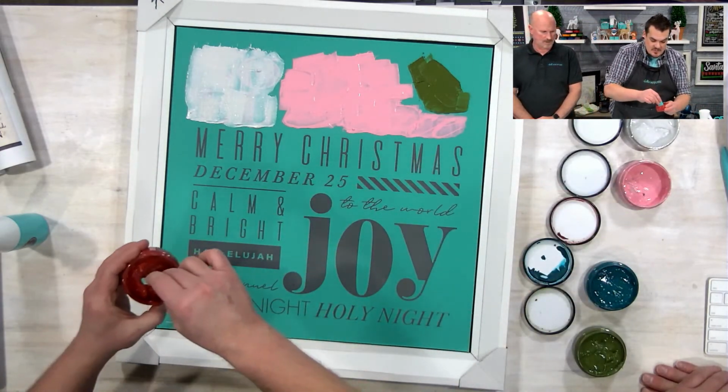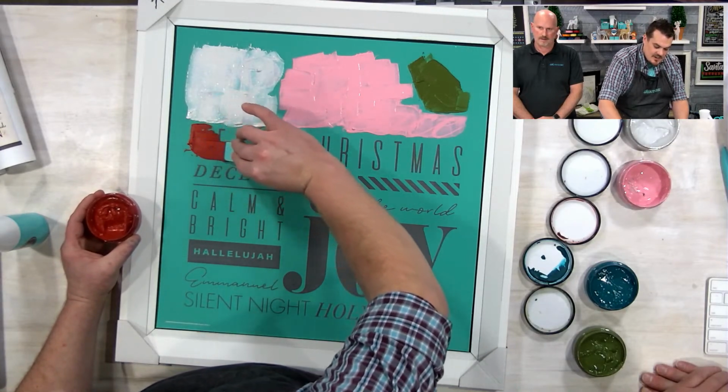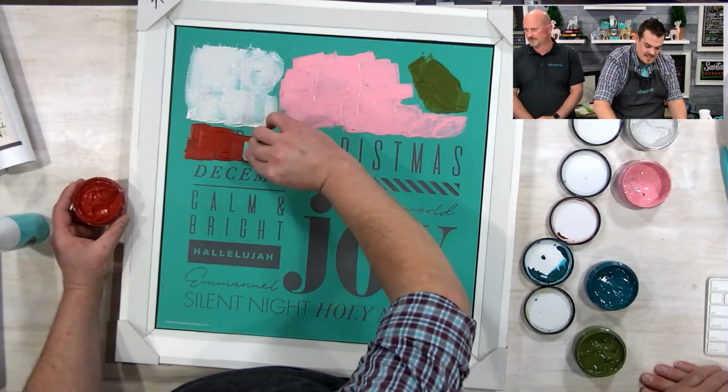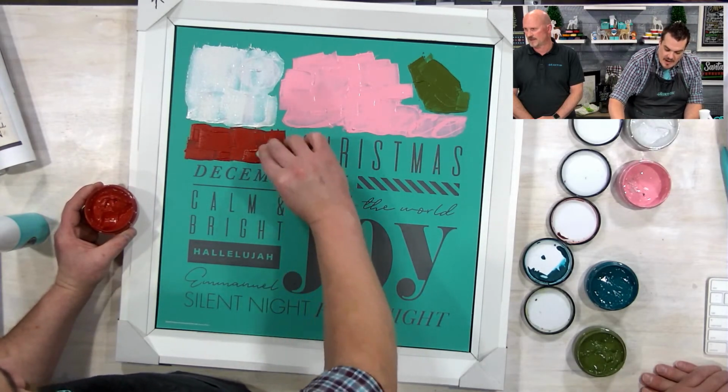Okay, Merry Christmas. We are doing Scarlet. It is, as Sean likes to say, a very Christmassy red. Candy Apple is gorgeous, don't get me wrong, I love Candy Apple, but this is definitely a deep red. It's a good Christmas red.